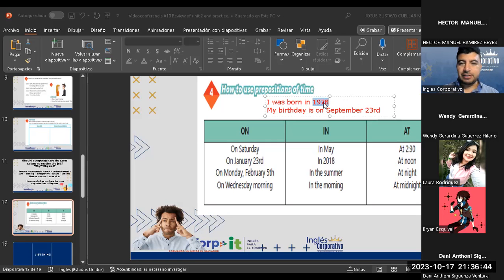No nací en esta fecha. Parezco como que sí, pero no. Okay, I was born in 1978. And the other is my birthday is on September 23rd. Eso sí es correcto conmigo. Okay. Mi cumpleaños es el 23 de septiembre. Aquí utilizo in solo para el año. Pero aquí utilizo on porque estoy utilizando el mes, pero estoy utilizando también la fecha, como aquí. ¿Ya? Yeah. Ok.